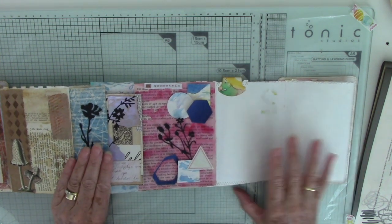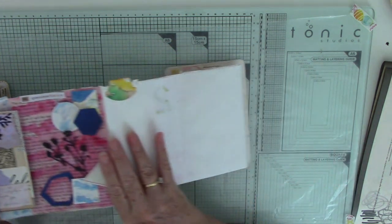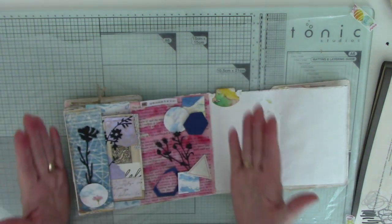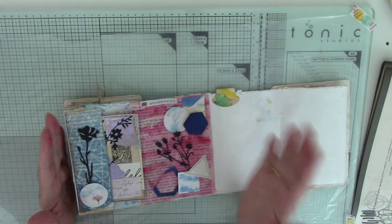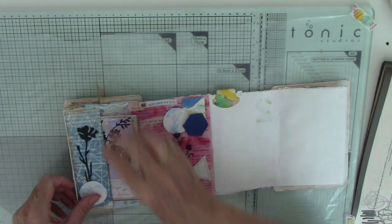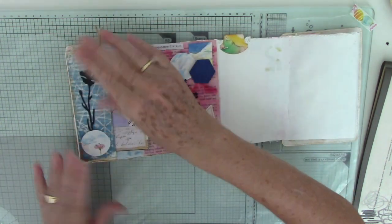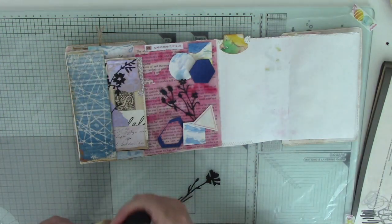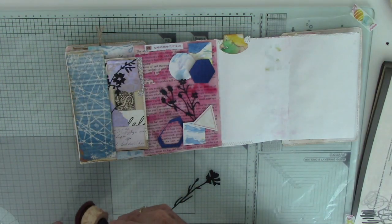Because when it's in book form, it will open like this. Yeah, that's what I'm going to do. So we'll start with finishing off this side. And I'm going to add a little bit of ink around here.